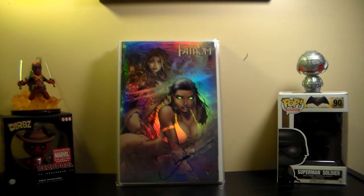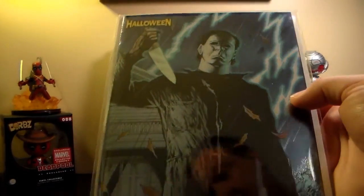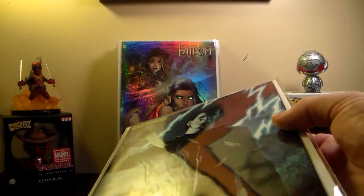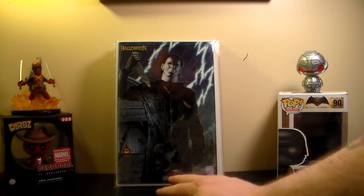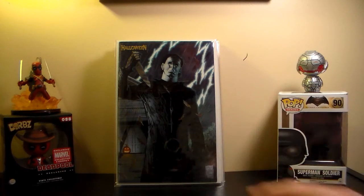Then the last 2 books. I got these, and these were the pricey ones. Okay, first one. This one was about $30, something like that. It's a Halloween, kind of like special edition one. I don't know. It's like a Chromium 2. Pretty cool looking though, but this is like $30. Don't know, but I'll have to look it up. I don't have my phone with me to look it up though. So that was maybe in the 20s, something like that.